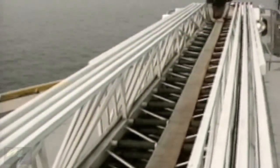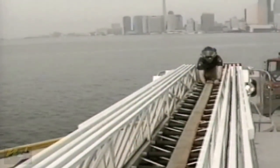A firefighter on the ladder of an aerial truck will need a hose and lots of water to put out a fire that's high up on a building. The hose is laid on the ladder and secured with straps. The ladder turns into what firefighters call a water tower.